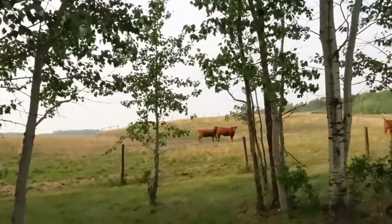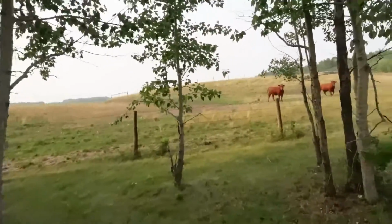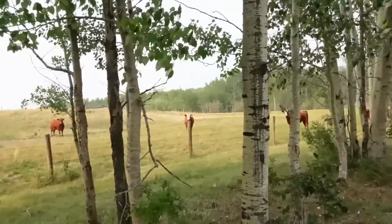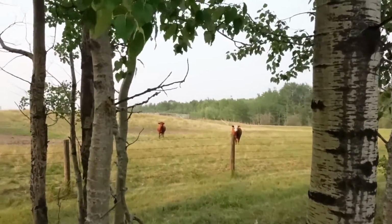The neighbors are gawking again. I thought they had sorted it out, because they did come and take some cows. What, big guy? They're so funny. Just stare. Very rude neighbors. I'm going to go out back and check on the babies. I haven't checked on them the last day or so.